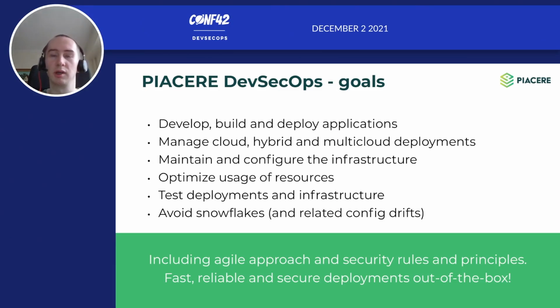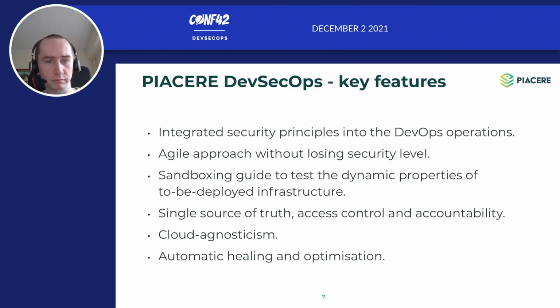And the framework is actually disallowing you from doing this. So this is discouraged both in documentation, let's say, as well as in the approach that is kind of forced on you. So moving on to the key features of PIACERE. So yet again, the integrated security principles in those DevOps operations, so the development and the actual deployment as operations. Agile approach without losing security level. So that's one of the key features. Sandboxing guide to test the dynamic properties of the to-be-deployed infrastructure. So this is related to the Canary Sandbox environment. I'm going to talk about it more soon as well.